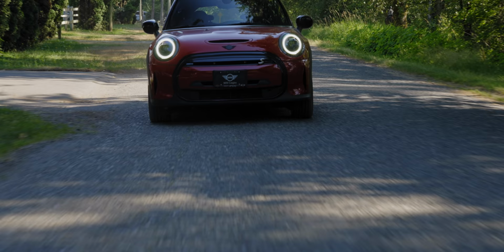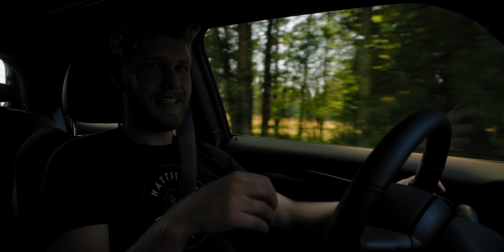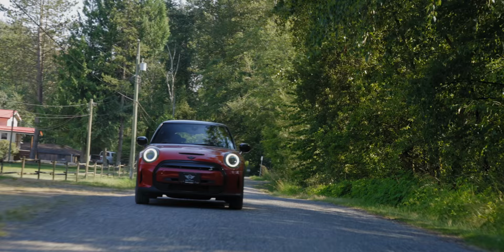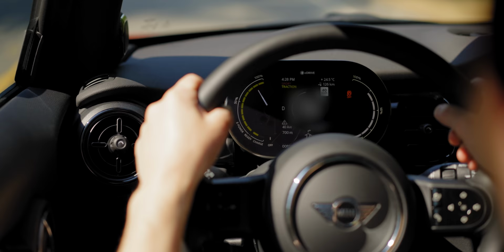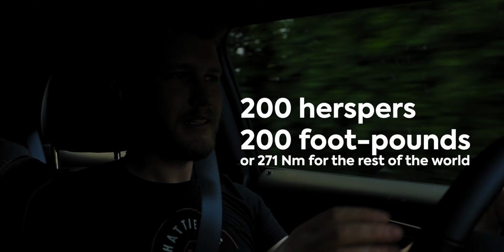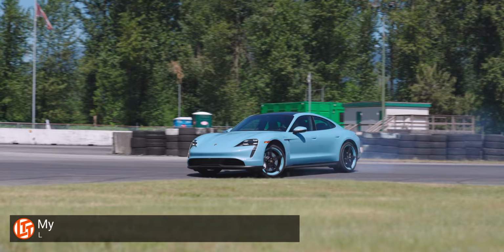Now, will we be getting EVs as fun as this in the future? I actually don't know. It's clear that it can be done, but at the same time, this is a 1400 kilogram car, and that definitely adds to the feeling of engagement when you're going around corners. In theory, you can have a lot of fun with an electric car that has about the amount of horsepower a normal person could have. This has 200 foot-pounds of torque, 200 horsepower. That's what you're going to get when EVs start becoming mass market. You're not going to have 500 horsepower like a Taycan.